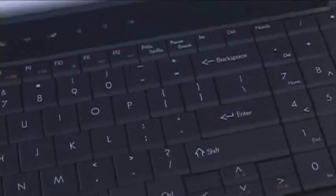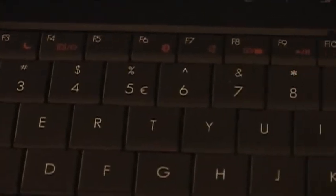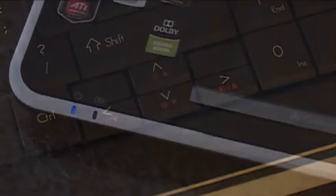Gateway included an edge-to-edge keyboard which takes advantage of the wide format of the NV. It uses chiclet keys that are both easy to find and quite sturdy, holding up to some furious typing without bowing or succumbing to the fat finger effect. The numeric keypad is a little compressed, but aside from the smaller directional arrow keys, the NV has a keyboard that is both comfortable and attractive.